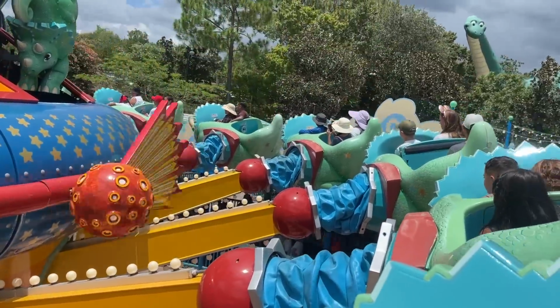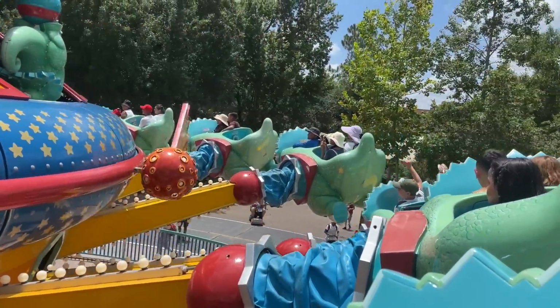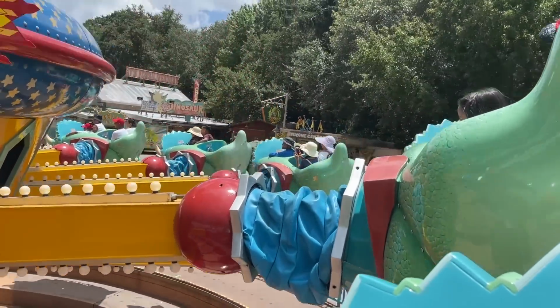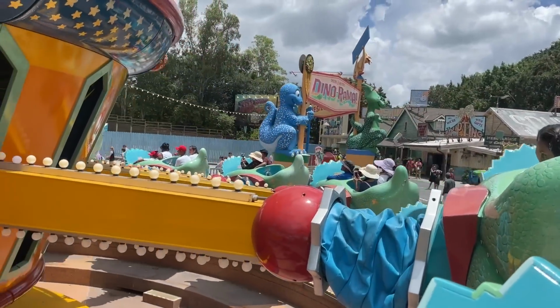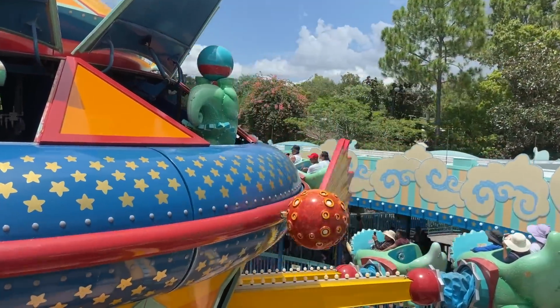Here's the thing. I can make logical arguments for why this and why Triceratops Spin should be considered the worst ride in Animal Kingdom. Triceratops Spin, it's a generic Dumbo clone. It is just a spinner attraction like Dumbo. However, I don't think simple necessarily means bad. I think to the right audience, folks with young kids, that attraction is necessary because it's wedged in between Dinosaur and Expedition Everest, and you need something for the littles to be able to do that's not going to have a long line, that's going to be entertaining for them, while the older kids and adults are able to do some of the thrill rides nearby.